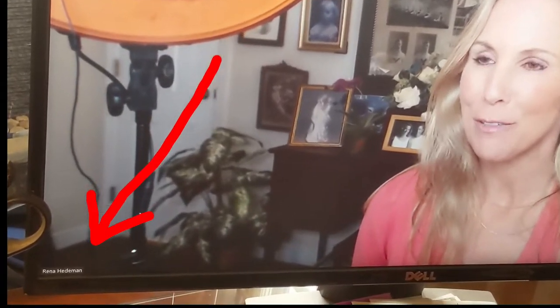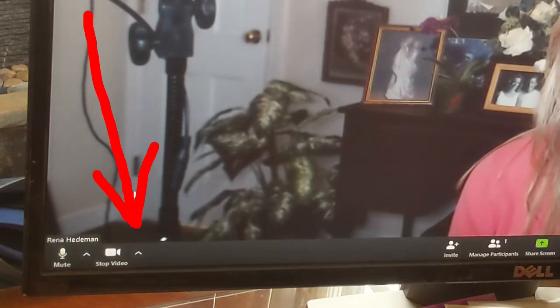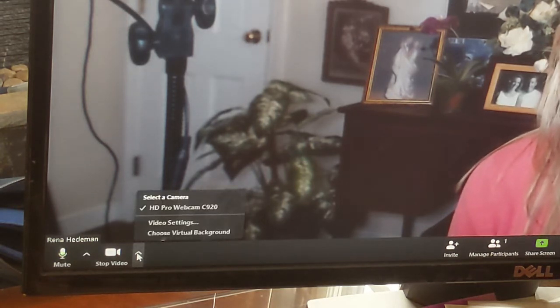Okay, I've tried to zoom in a little bit for you guys. Can you see? Look at the bottom left-hand corner of my screen here. You take your cursor, your mouse, and you put it down here right next to where it says Stop Video. There's a little up arrow. Click on that right next to the video icon, and it's going to give you a couple choices.